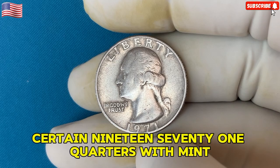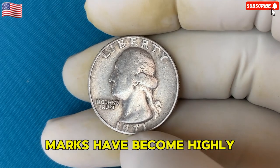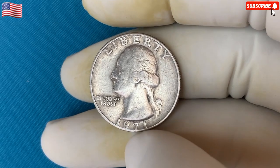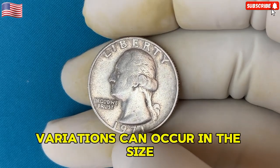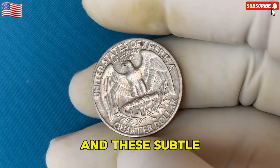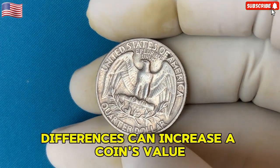Certain 1971 quarters with mint marks have become highly coveted, especially those that show unusual features or minting errors. Variations can occur in the size, placement, or even the style of the mint mark, and these subtle differences can increase a coin's value exponentially.